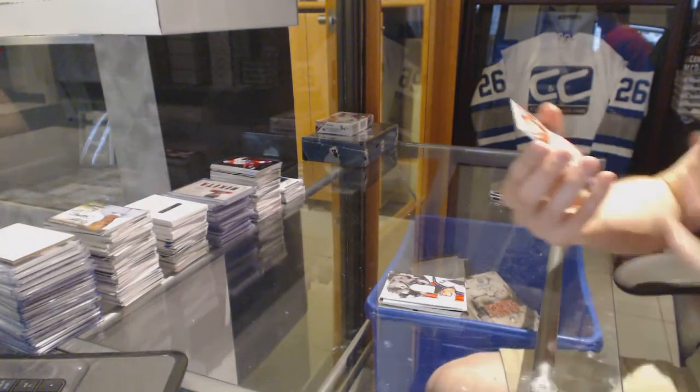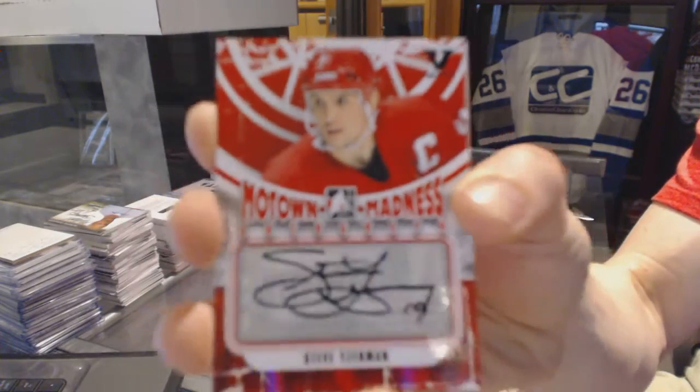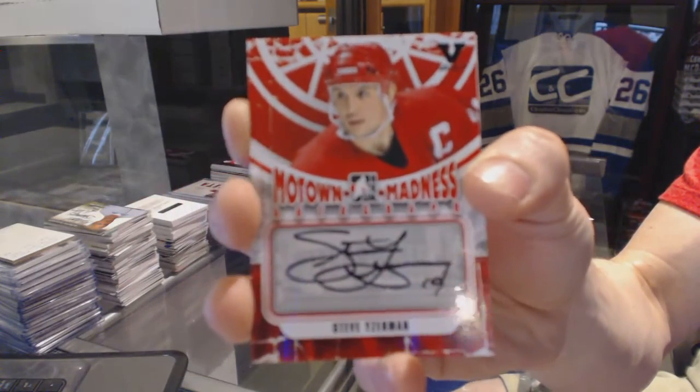We've got a Motown Madness autograph for the Detroit Red Wings, Steve Yzerman.